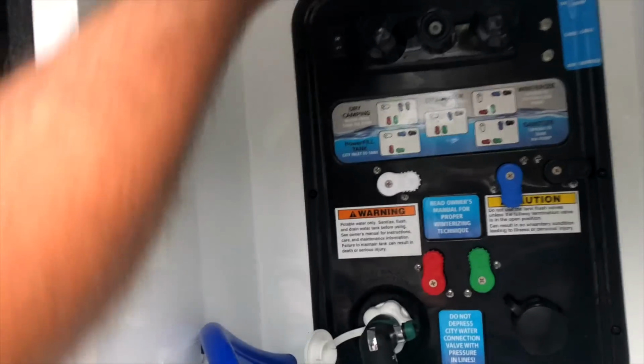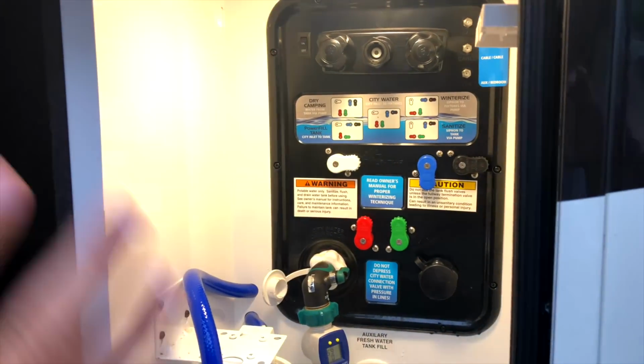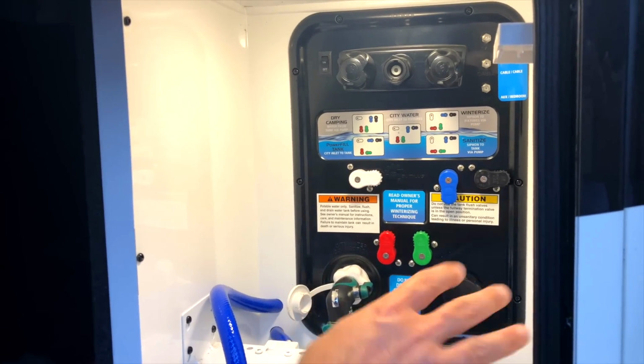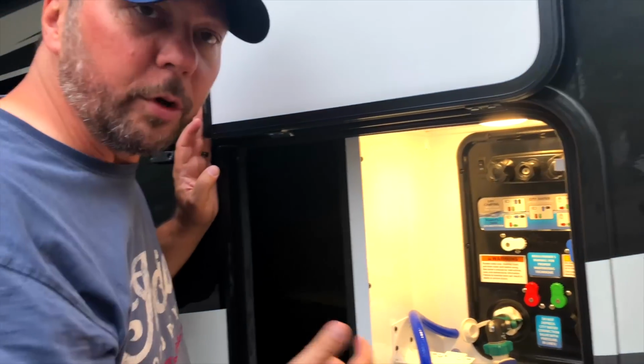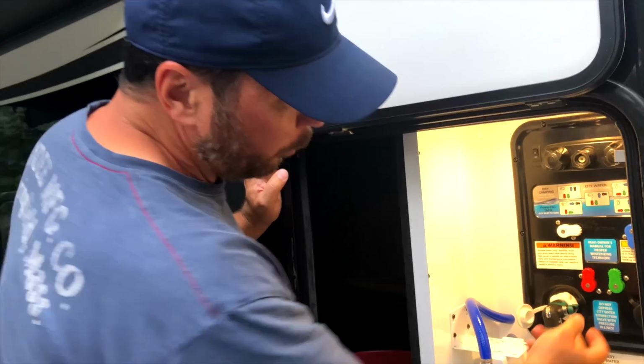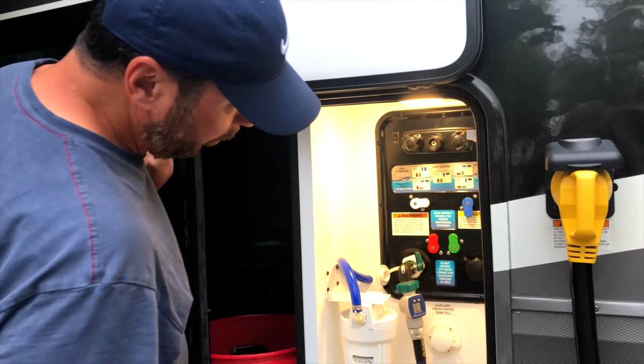So if you want to take a look over here, we have a light in here. So with this Nautilus system, a couple things. We've heard that whenever you manipulate the system in here, you want to relieve the pressure. So I'm going to shut off the water. That's why I keep a 90-degree in here. So I'm shutting off our water.